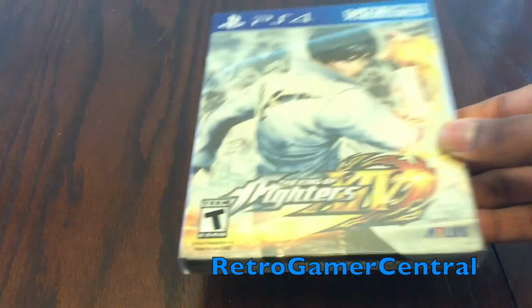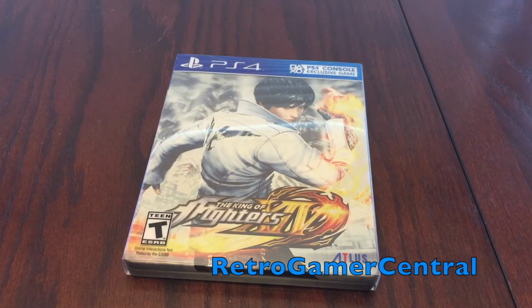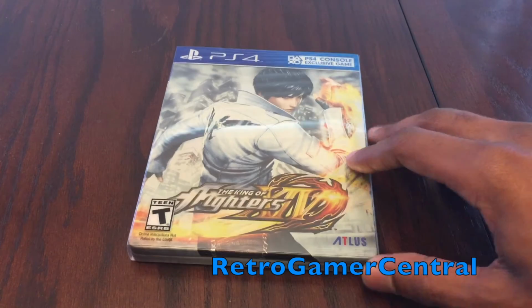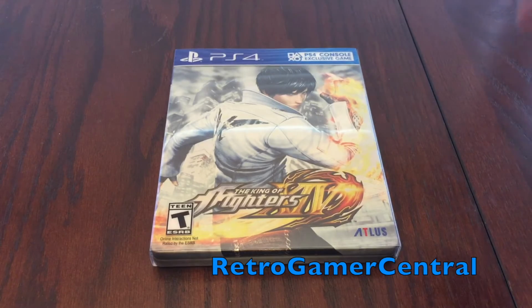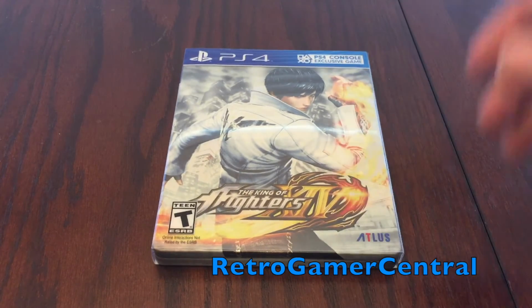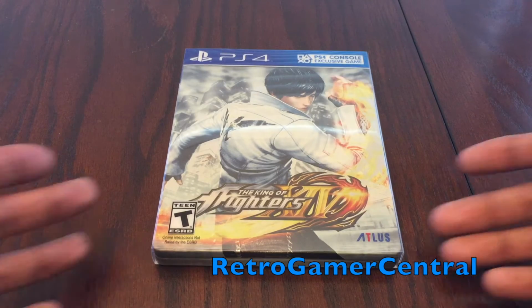I also picked up a pre-owned copy of King of Fighters 14. I didn't get the Burn to Fight edition or the collector's edition or whatever, but this is perfectly fine for me. Steelbook case, has the sleeve with it. I don't believe there's a manual, but definitely a game I wanted to add to the collection. I've always liked King of Fighters, and I actually like King of Fighters more than Street Fighter. Yeah, I'm kind of more of an SNK type of guy.